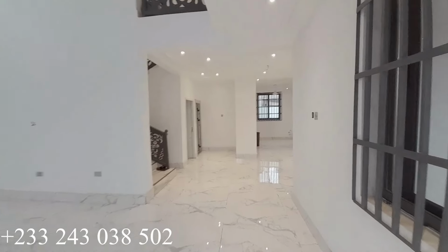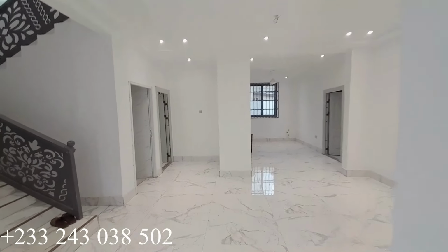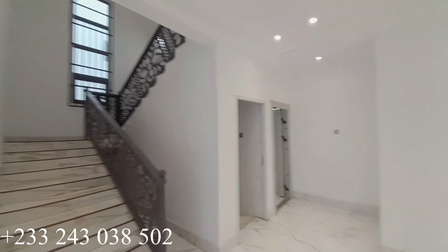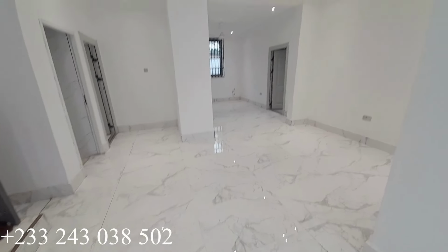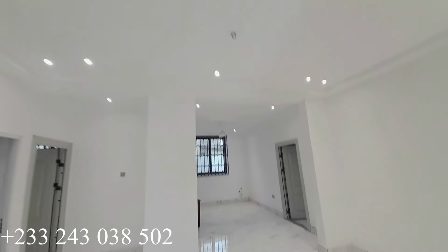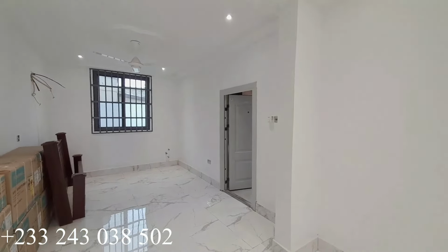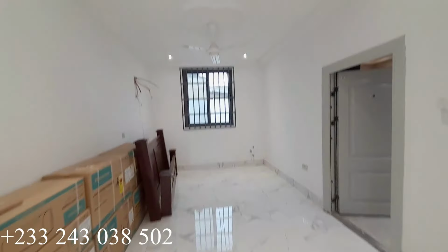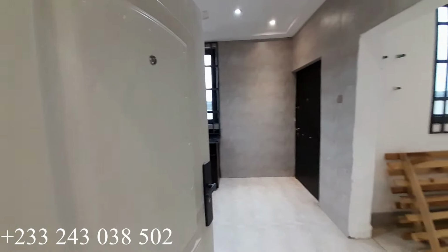This house is located in a very serene environment, very good location also. And right here is a stairway to the top floor. All right, and this is just a space for any other purposes or use, and that is the ceiling. And ahead of me is the dining area, and on my right side is the kitchen. So let's have a look at the kitchen. But this is the dining area, and right here is a way to this kitchen.